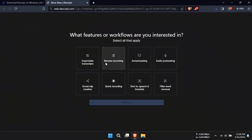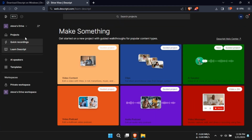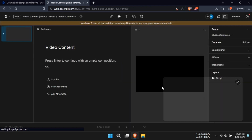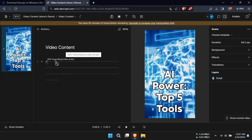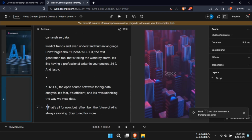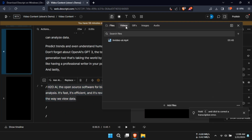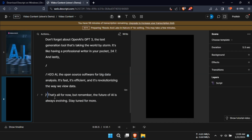Imagine a tool that not only helps you edit your audio and video, but also transcribes your content with ease. That's Descript for you, a multifaceted platform designed for creators of all stripes. What makes Descript stand out? Let's dive in. Key features of Descript include robust editing for both audio and video, automatic transcription, and Overdub, a feature that lets you create realistic voiceovers from text.